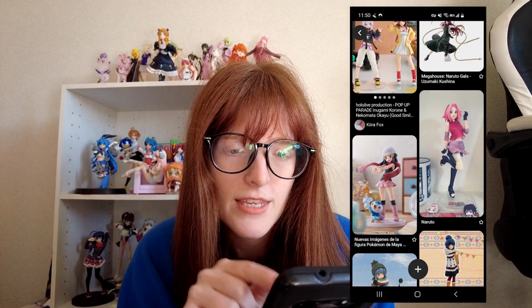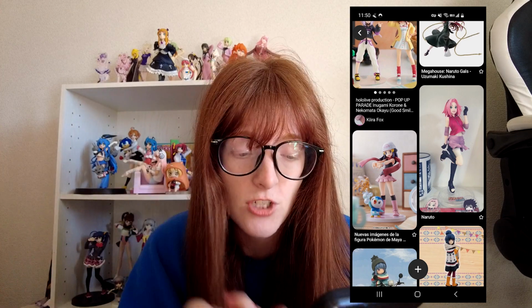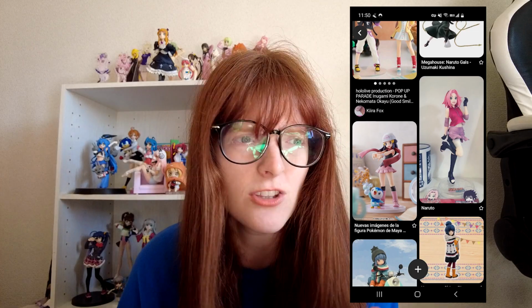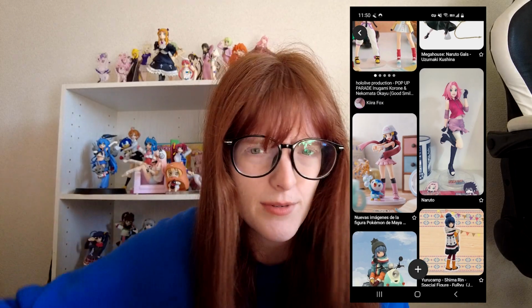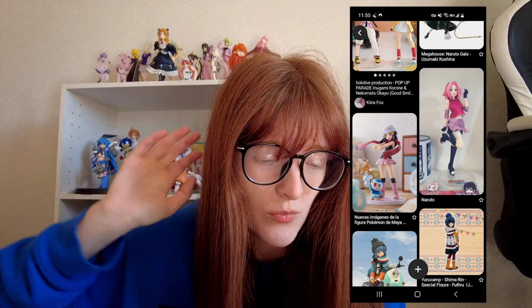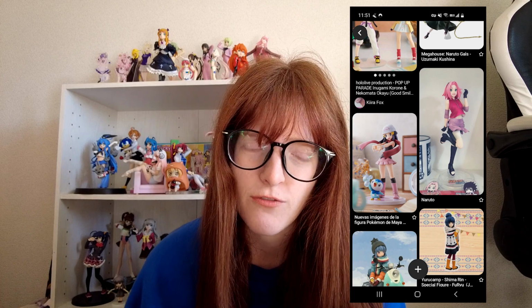I love these full-size Pokemon trainer ones. See, we have Dawn here with Piplup, and the problem is that they are so expensive. I think they're Kotobukiya figures. I always see them at Kotobukiya when I'm in Akihabara, and they're easily like $200. They're really, really nice, but I don't know if I want to spend $200 on a figure for Pokemon.